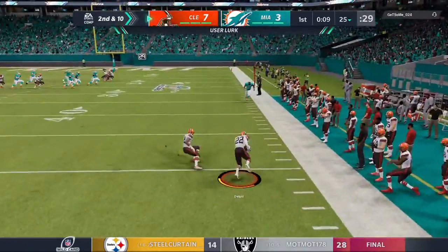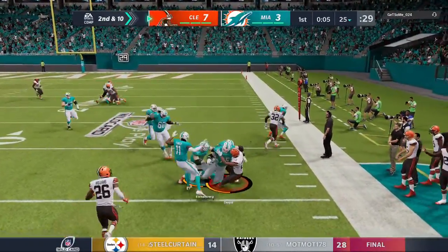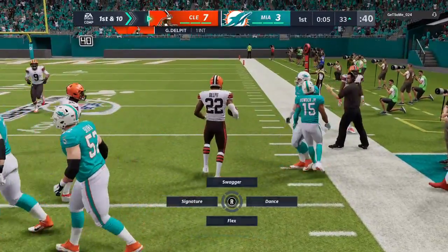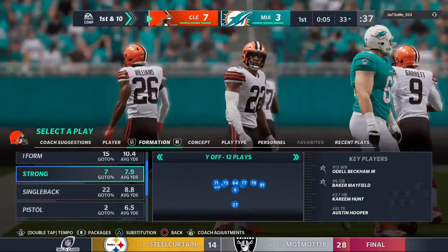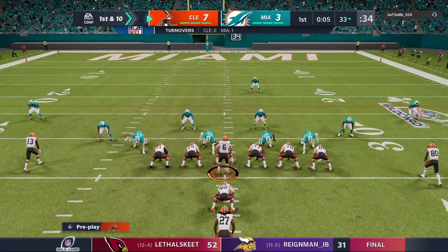Looks for Parker, and it's intercepted. Picked off by Grant Delpit. And he's able to get it back to the 33-yard line. Let's go, baby. He'll take over 1st and 10 at the 33-yard line. And this will probably be the last play of the quarter.